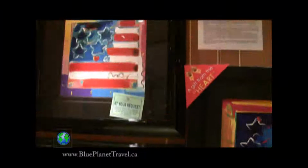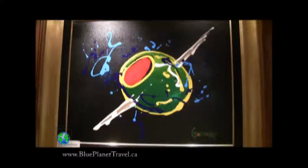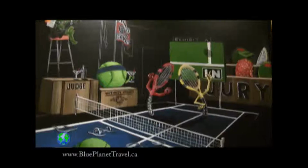There's another one of Peter Max with his elephant themes. And this is God Art. And these are all the originals. He's quite known for his depiction of olives and the martini glass. And these will all be going on auction. He's become quite a famous artist, finding his fortune out of the Las Vegas crowd, as you can imagine. Pretty good for bar scenes, I suppose.